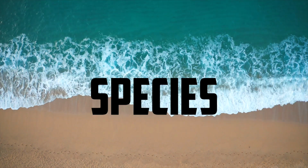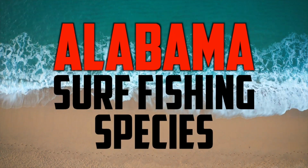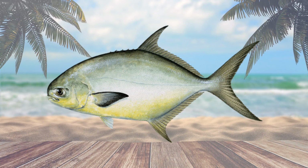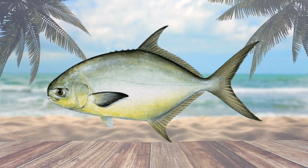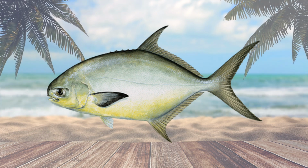Let's talk about the types of fish you can catch while surf fishing in Alabama. Number 1. Pompano. The most sought after fish in the surf, especially along the Gulf Coast, is the pompano.